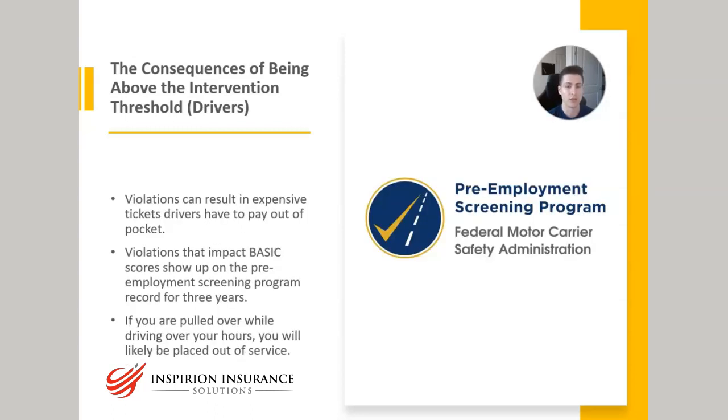The consequences of being above the intervention threshold for drivers. Violations can result in expensive tickets that drivers have to pay out of pocket. Violations that impact basic scores show up on the Pre-Employment Screening Program for 3 years, and if you're pulled over while driving over your hours, you'll likely be placed out of service.